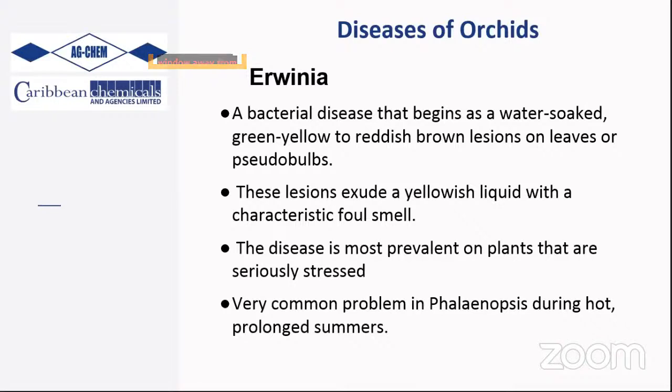And what you see is that the lesions, you'll see a liquid coming from where you see the infection. So if you don't see that, then probably it is a fungal issue that you have, not a bacterial issue. But the disease is most prevalent on plants that are stressed.